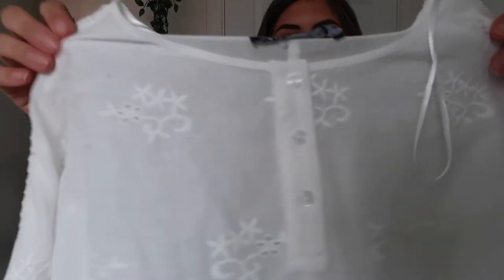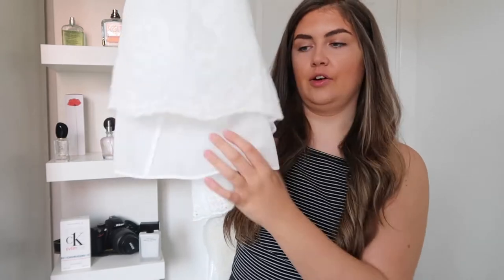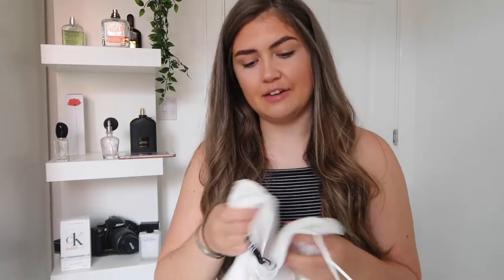And then we've got some buttons at the top. And it's shorter at the front and longer at the back. And it's just a really nice thin material. So I thought when the weather is like it is now, when it is really warm outside, but you've got a bit of a breeze, just having something on your arms just makes it a little bit nicer.